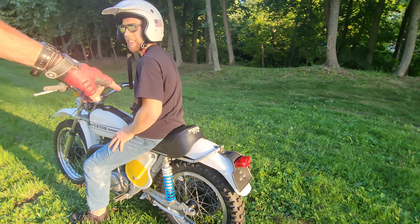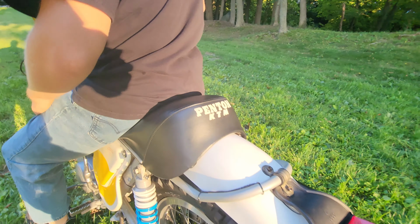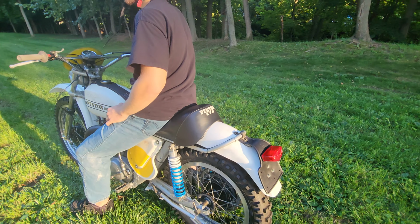Check out the saddle on this thing. Penton KTM logo. The rear taillight, the headlight, everything works beautifully. 2,700 miles. It's barely broken in.